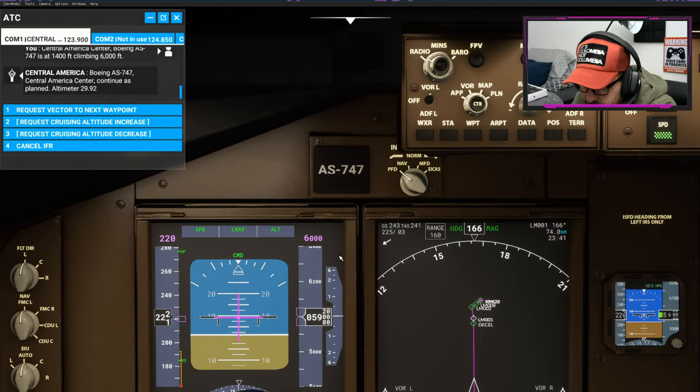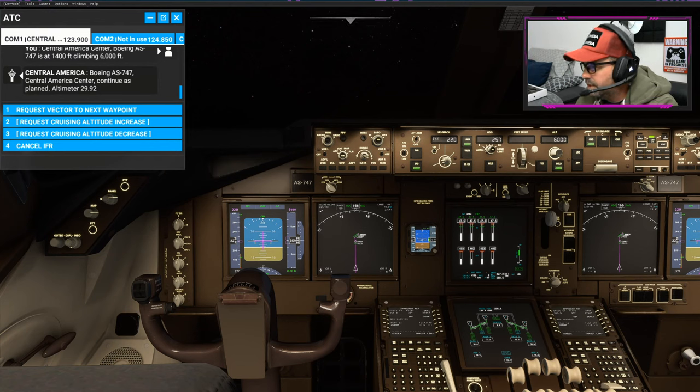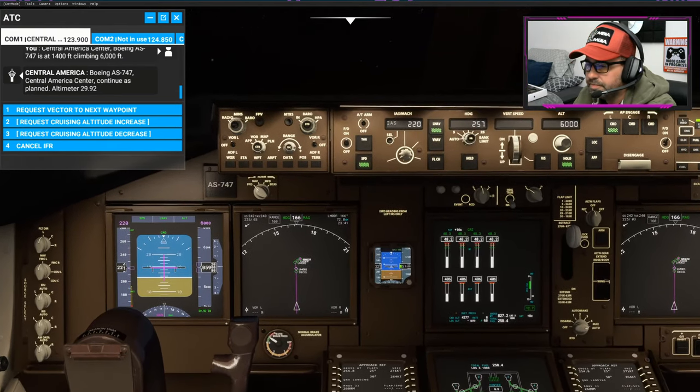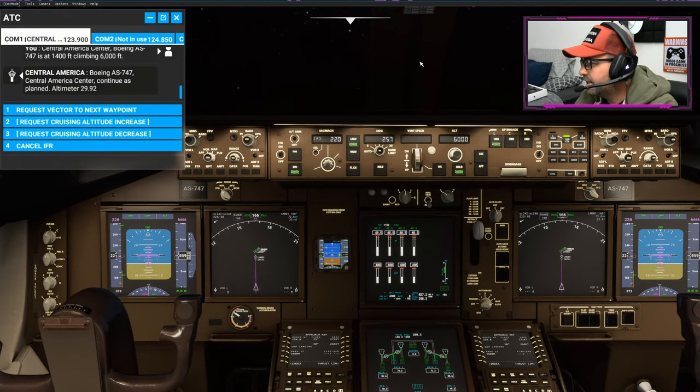I don't think it's going to tell us. That's all right. Either way. Excuse me. So, yeah, we're on the 747-8 from Philippine SW Golden International, which is in Belize, and we're headed to La Maz.